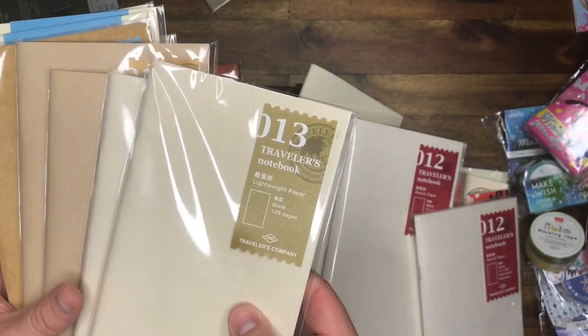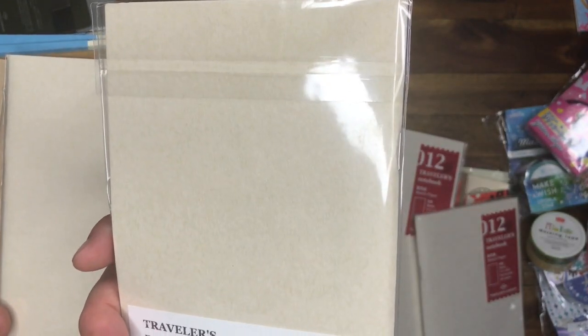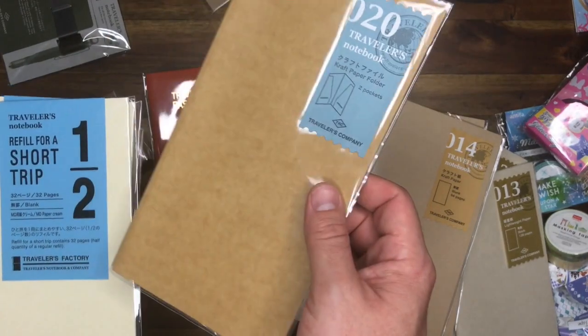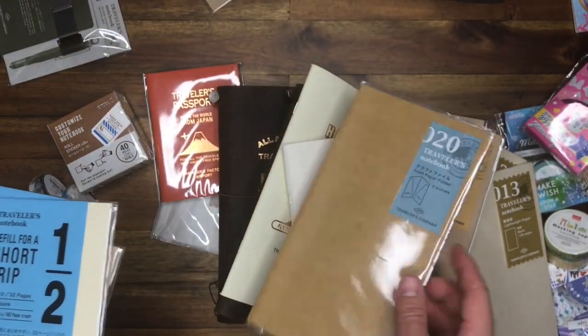I got the 013, which is the lightweight paper. That's the, what's it called? The Tomoe River paper, isn't it? I'm pretty sure it is. Either way, the lightweight. Then I got craft paper, because you know I love craft paper. I'm obsessed. I got a craft paper folder, which was interesting. I don't know if I'm going to use the folder. I guess it's like what people call a dashboard. So it might just be fun to decorate for me.